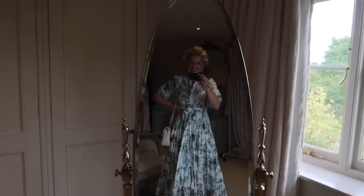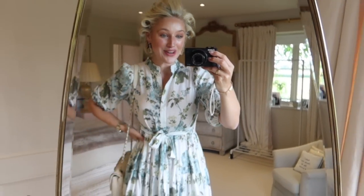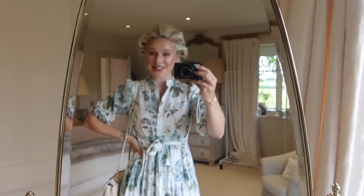My gold mirror, and another outfit. This is the outfit that I will be wearing this evening. You have all seen this dress before. I am a real believer in investing in top quality items that you can wear time and time again. And this is a beautiful and timeless number from Grwm.